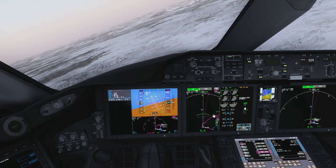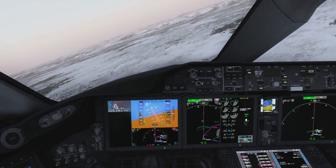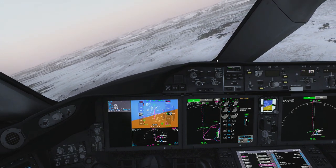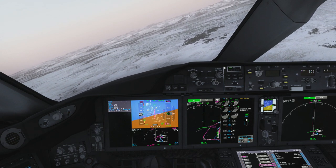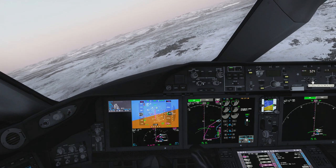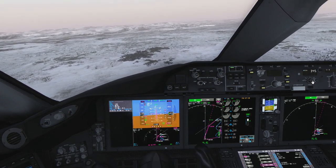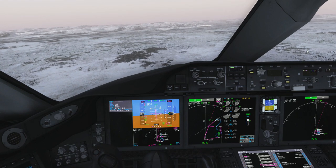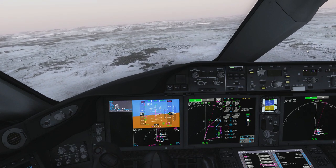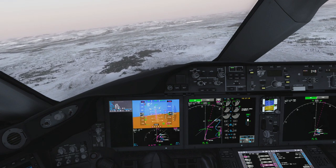I'd like to just come straight out here, and when we can do that, we can put on the heading select. What did I say? 016, the heading of the runway. And 140 is landing speed, 145 is our approach, VRF plus 5.